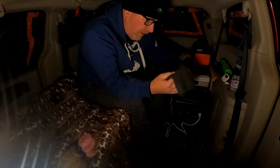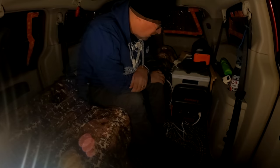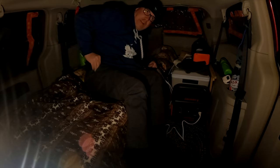It's 14 degrees Celsius, which is perfect temperature in here. I think everything's good. Oh, and another thing too, is when I go to bed, I always put one of my spare GoPro batteries in my pocket just to keep it from freezing, so that when I wake up in the morning, I have a battery I can use.